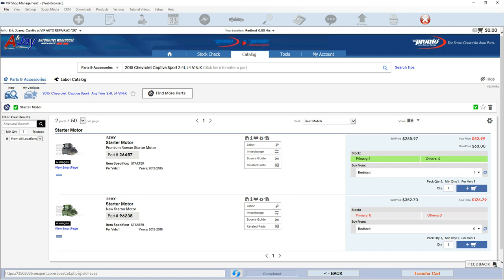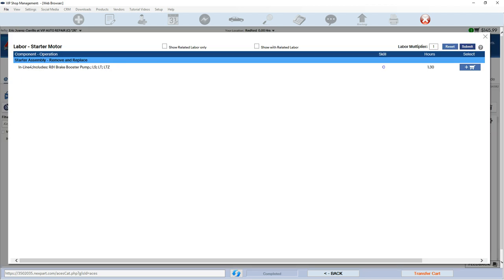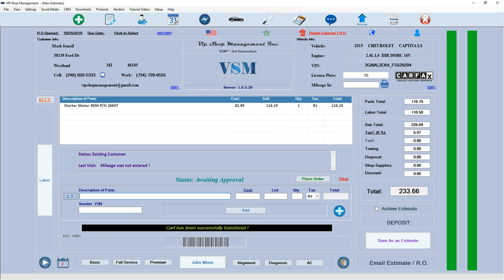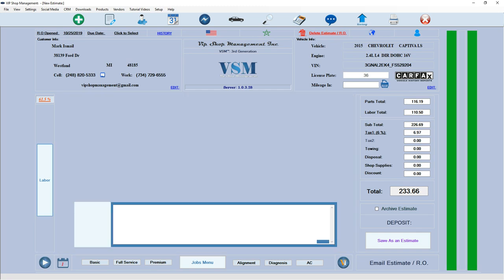It's so different. To add parts is really simple. To add labor is right here too. It's really simple. Click add. And when you're done, just click transfer card. It's as simple as that. Now you get the parts and the labor.